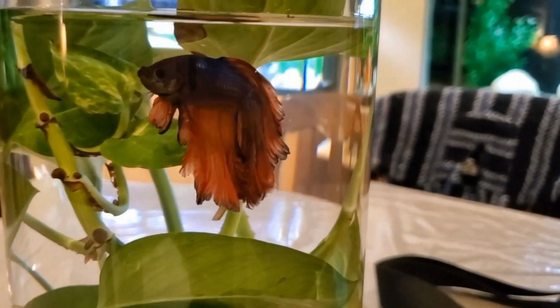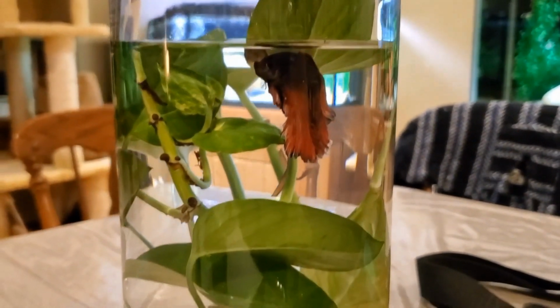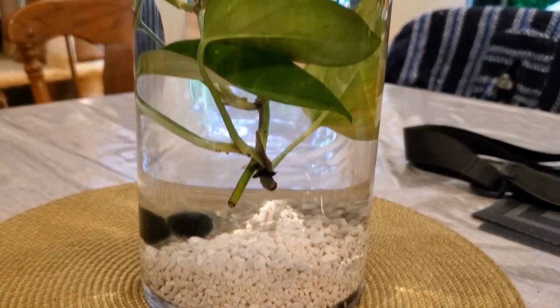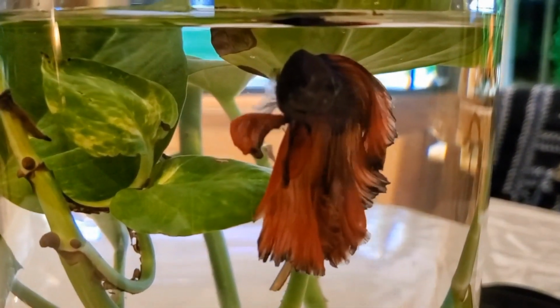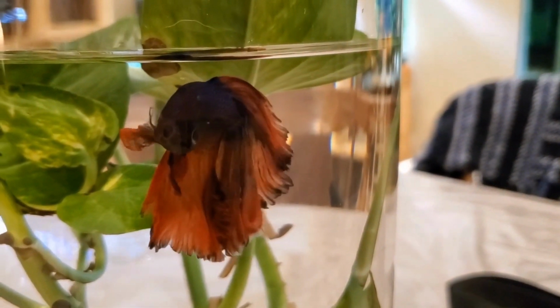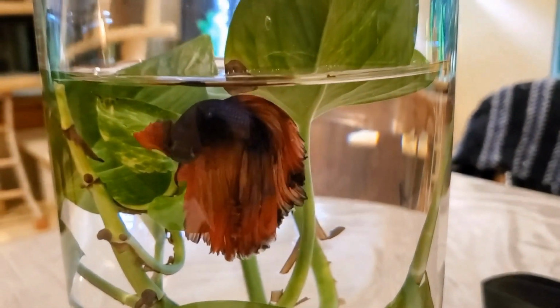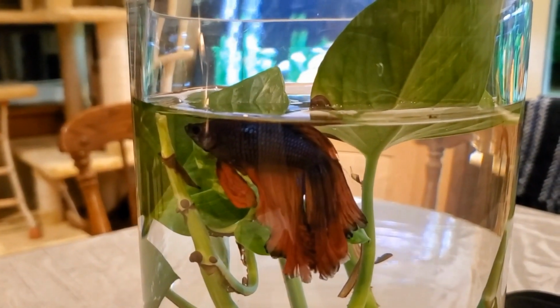I have moved 3 bettas down to the main floor. This fellow, another half moon, gets to be the centerpiece of my dining table. He has quickly become the cat's water bowl. I seem to be constantly topping up his home. He likes it here. I'm loving having them around where I can see them all day long.